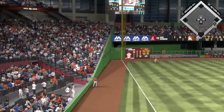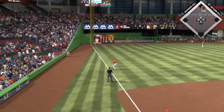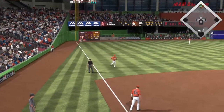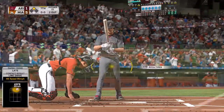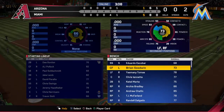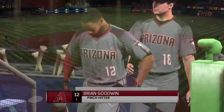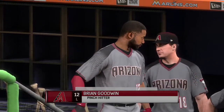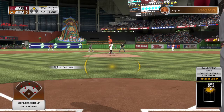And that gets down and ought to be good for extra bases. He's through first and hustling for second. And he will pull into second with a 2-out double. Stepping in, Trevor Gott. He's newly entered into the ball game, so this will be his first trip to the plate here in inning number 7. Ryan Goodwin.